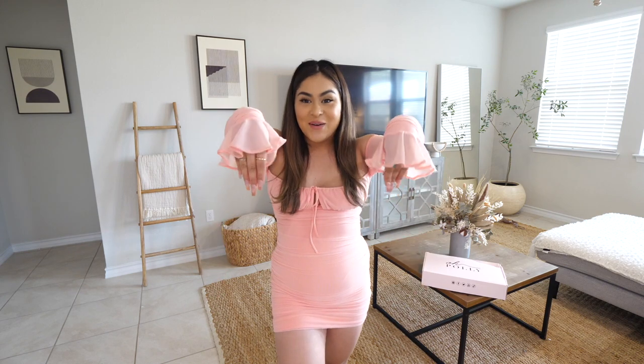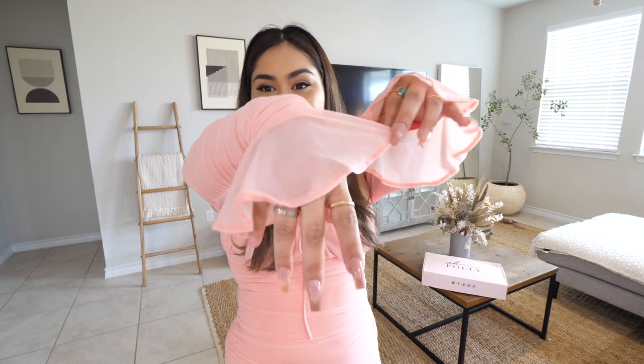I have to show you guys what this looks like on and how I would style it. I knew I was going to like the dress, but I didn't know I was going to like it this much. First of all, can we talk about the color? The color is everything, and so are these sleeves. They're ruffled sleeves. I don't have anything like this. I also really like that it is so stretchy. I'm not gonna lie, when I first saw the dress, I was like, ma'am, are we going to fit in there? I believe this is a size 6.